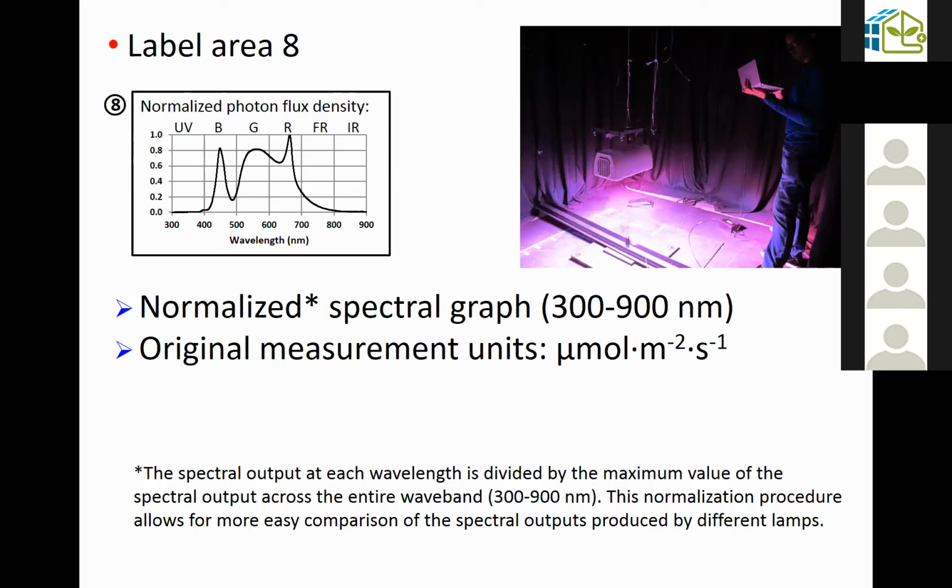That means that we picked the highest output over that waveband range and divided all the other measurements by that highest value, so that the highest value in the normalized graph always ends up being the value 1, and then everything is relative to that number 1. And we do that because it makes it easier to compare different spectra from different light sources. You treat all the spectra differently because obviously different lamps will produce different intensities and different shapes of the spectral output. And if you then normalize them, it becomes a fair comparison between light sources.